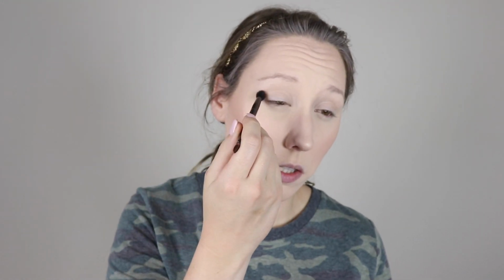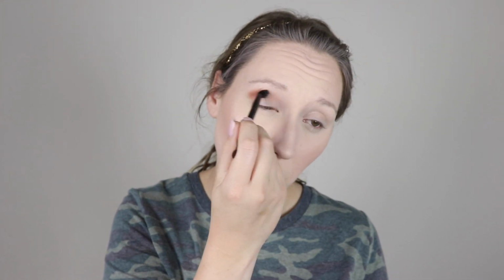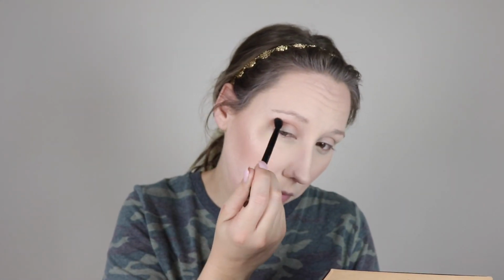Then going in with the Soft Glam palette, I'm taking Burnt Orange. And I'm just gonna take the brush it comes with, the fluffy end, and just dust that all in my crease. And I go in circular and windshield wiper motions. This look, it doesn't really matter because this is a monochromatic look. It's all one color I'm going to be using, so I don't have to do any blending. And then I'm going to take it down onto the eyelid.